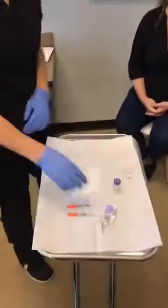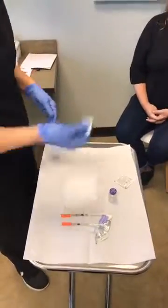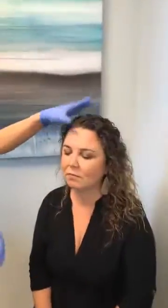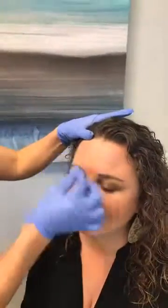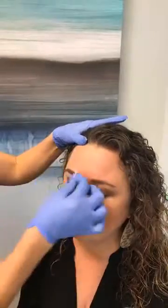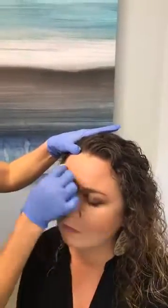Okay, show me what you're going to do. All right, let's do it. Kendra did her consents, and she's ready to go here. I'm going to alcohol her off. I already drew up the Botox, and she's going to behave for me today. I drew up the Botox in this insulin syringe. It's a very small needle. It does not hurt.